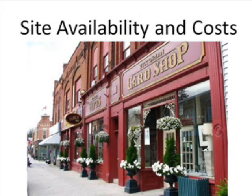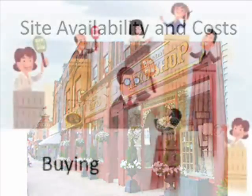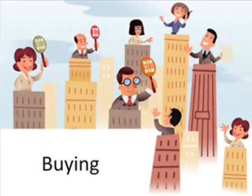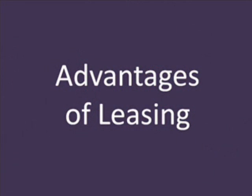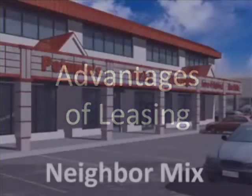Now let's look at site availability and costs. It can sometimes be difficult locating a good site and deciding whether to buy or lease. A business incubator may be a good choice for a new business because it provides a shared space, shared services, and management assistance. While many entrepreneurs decide to buy a location, this can be very expensive and it requires a commitment. It can be a risky endeavor. Many entrepreneurs, especially those new to a particular business, see the advantages of leasing because this avoids a large outlay of cash. It also allows the owners to postpone committing to the site before the business becomes a success.